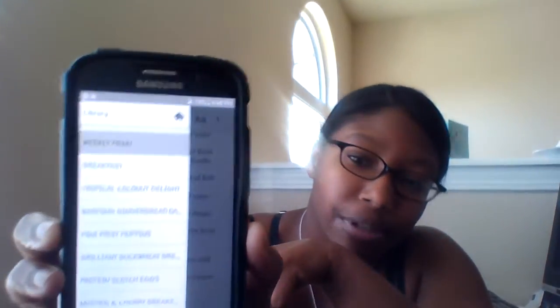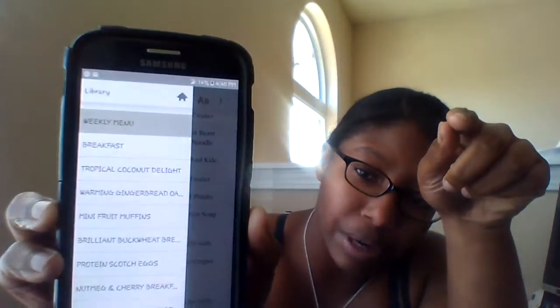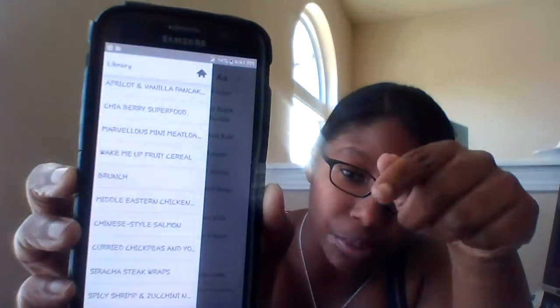I kind of like the fact that it is on my smartphone because say I'm out somewhere and somebody's like, oh, I love that recipe you gave me, or a recipe I tried. I can easily just go in here and then right here, let me go all the way up. If you can see where it says weekly menu and underneath it says breakfast and it tells you all the different recipes under breakfast, and you keep going and then you'll see brunch right there and then all the recipes under brunch.